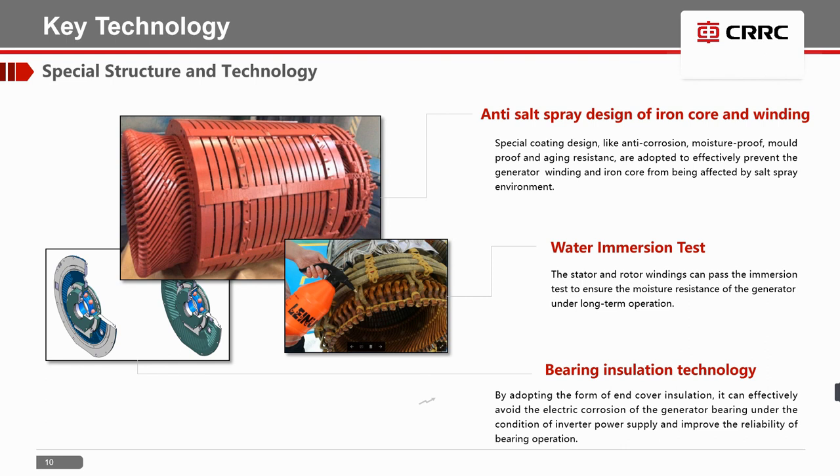Bearing insulation technology. By adopting the form of end cover insulation, it can effectively avoid the electric corrosion of the generator bearing under the condition of converter power supply and improve the reliability of bearing operation.